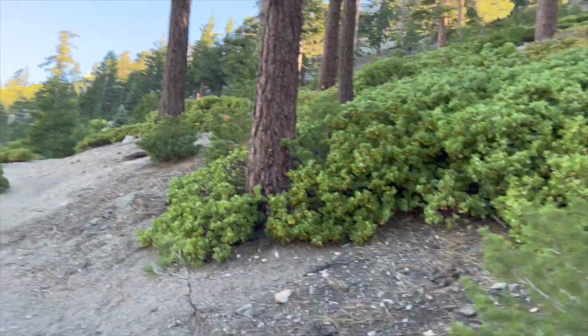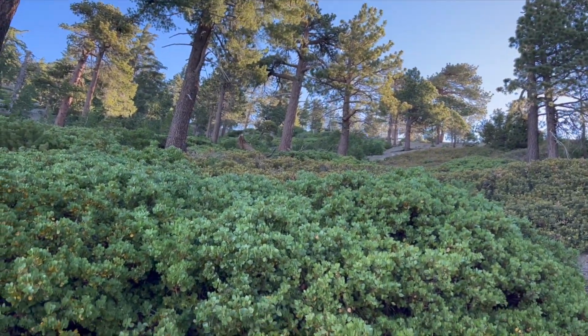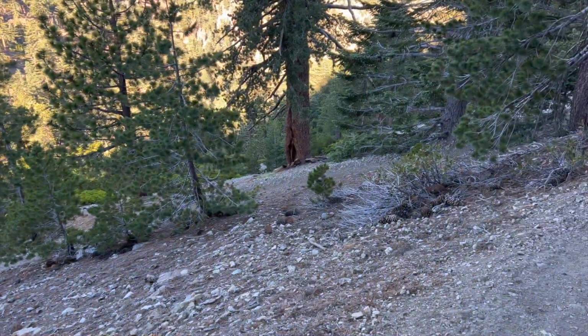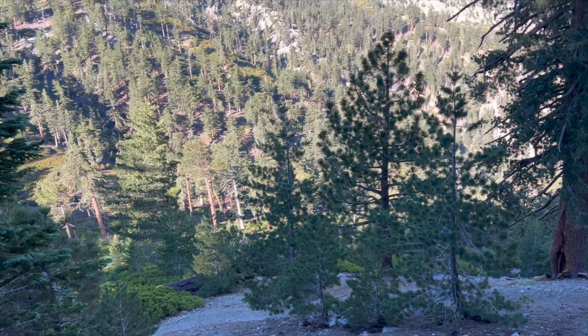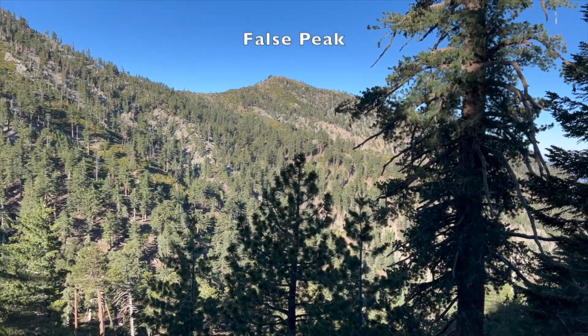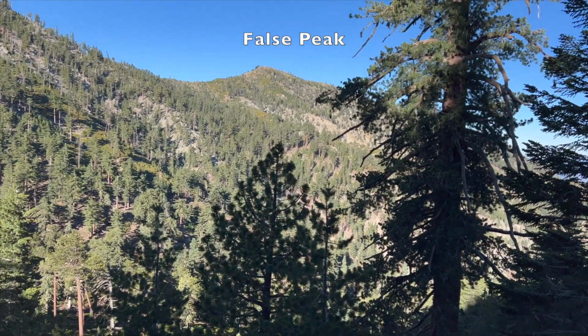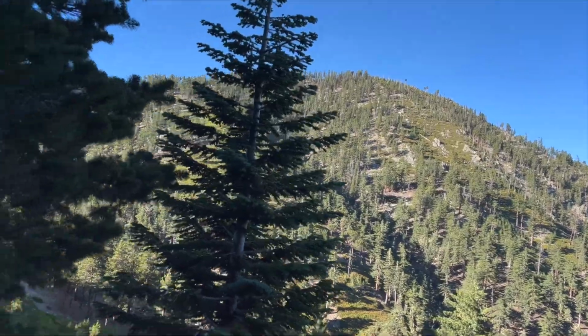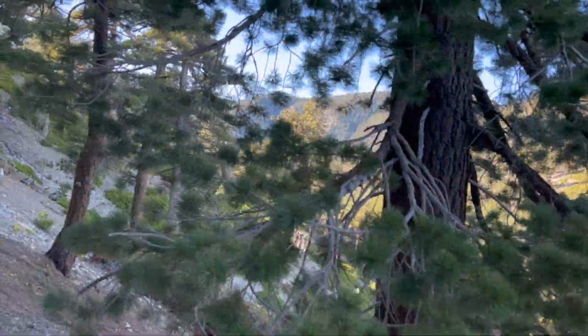Going along the Three Tees Trail. And obviously there's switchbacks, there's people walking up there. It's still pretty early on the Three Tees Trail, making my way up. And looking to the southwest, there's Ontario Peak. This here is Bighorn Peak. And Cucamonga Peak.